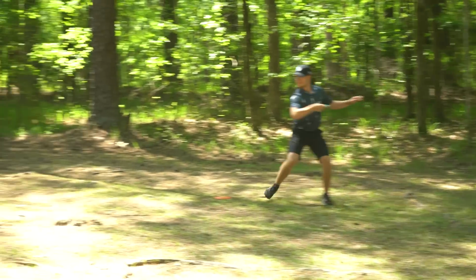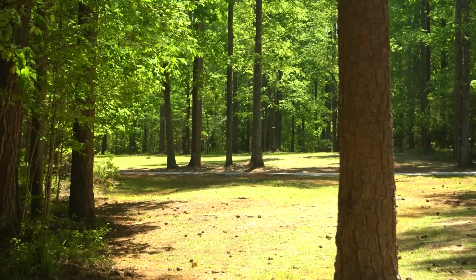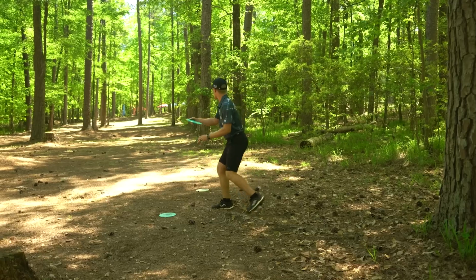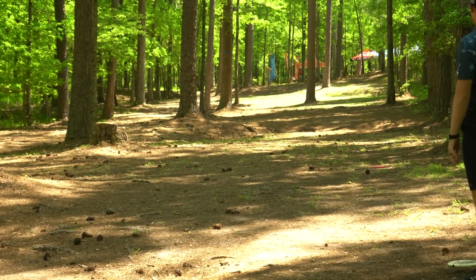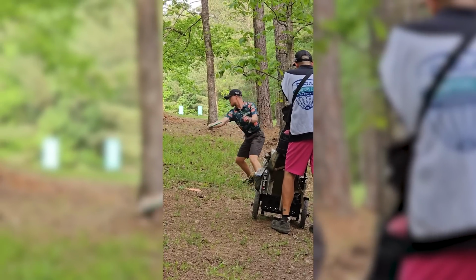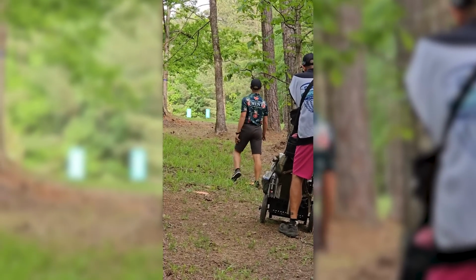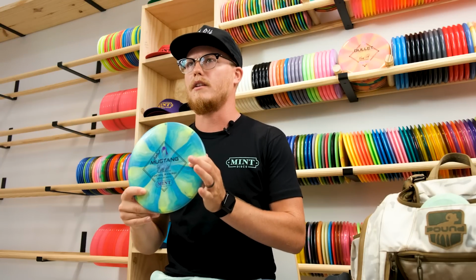It's getting pretty flippy, which I really like. It's taken a lot longer than I thought to get as flippy as it did. For this one, it's pretty much point and shoot, throw it flat, little turn to it, hyzer flips that turn once I put some power onto it. I really enjoy this for that 300-foot slight hyzer flip and a little bit of turn on it. It's probably one of my favorite discs to throw in the bag.